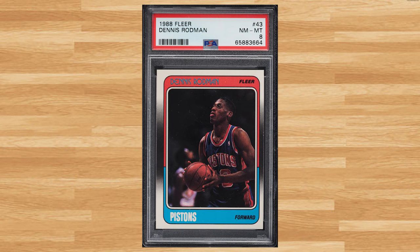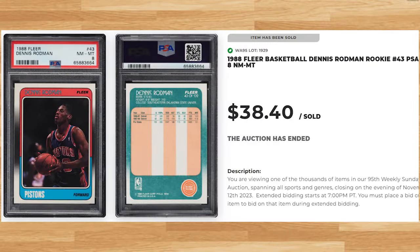And the Worm's back to kick off the top 10 with this 1988 Fleer Dennis Rodman rookie, card number 43. This was a PSA 8, and it sold for $38.40.